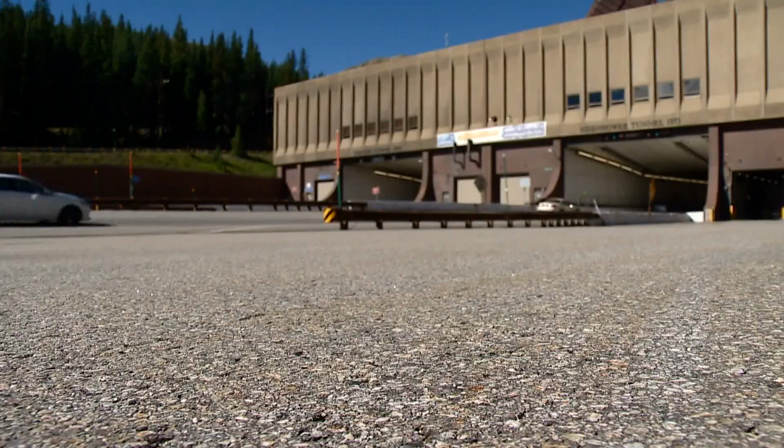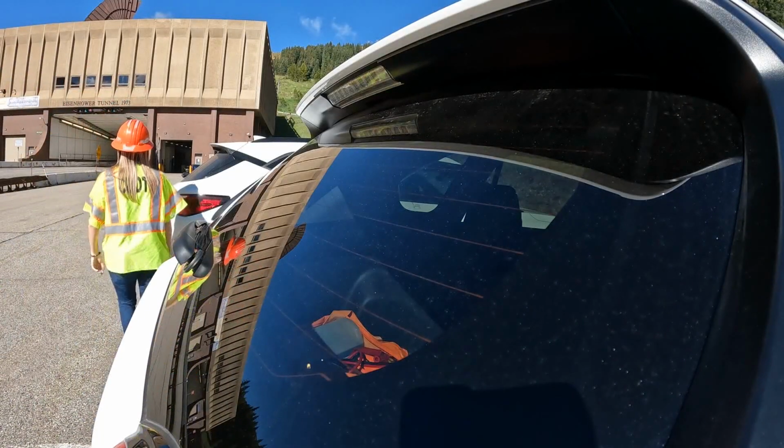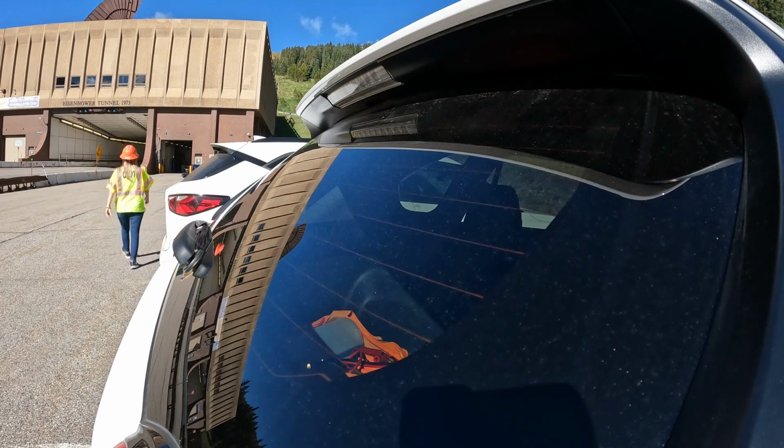And Presley says extend the life of this high mountain tunnel. This is a really critical piece of infrastructure to get people from one side of the I-70 mountain corridor to the other. All this work is expected to cost around $53 million and will go till 2024.